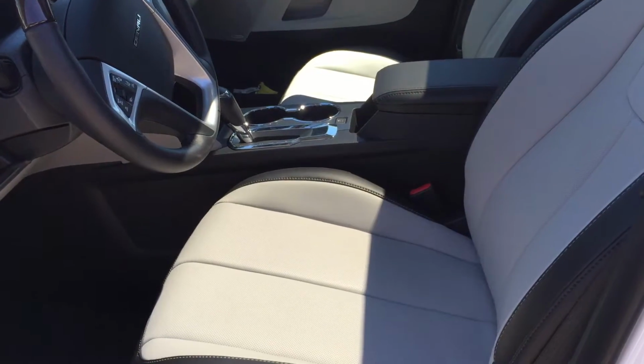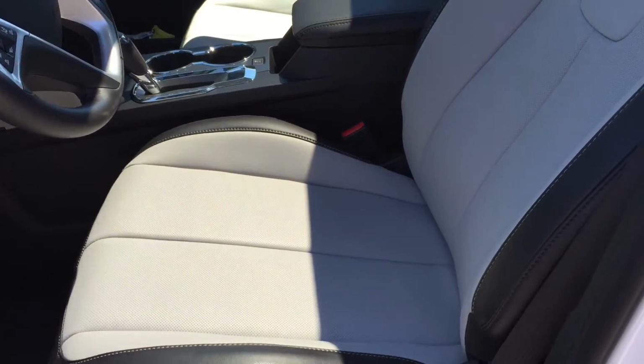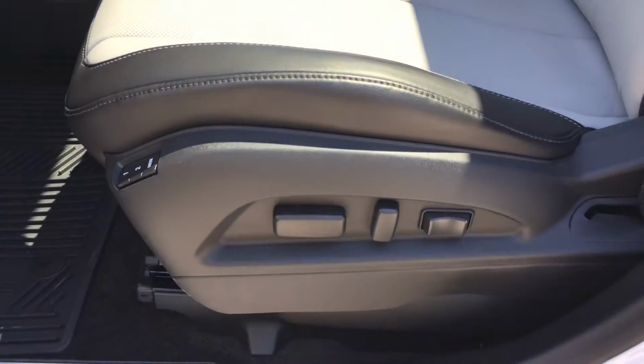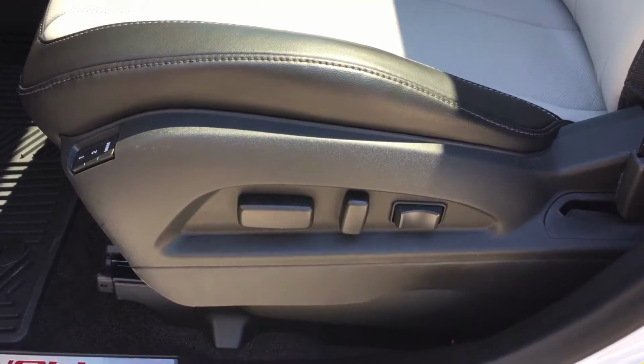Taking a look at the inside of the vehicle now, the upholstery here is a nice leather, as well as you can see that you also have that nice two-tone leather. And down here you do have your 8-way power adjustable driver's seat, including lumbar support.